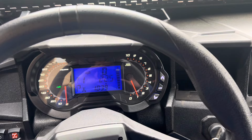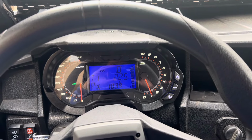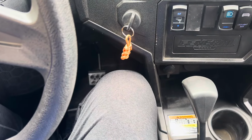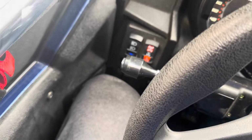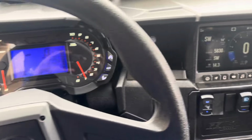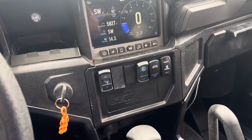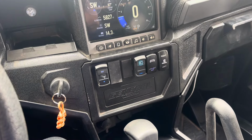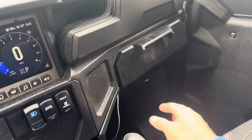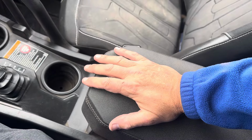Now I'm sitting inside the Polaris General, and you can hear the engine on idle. Here is my space for my right knee and for my left knee. Again, one more advantage that the Polaris General does have is the Ride Command, which is a very nice feature. The buttons are there for different items, and here's your shifter. As for storage from the factory, you get this here, and you get this here.